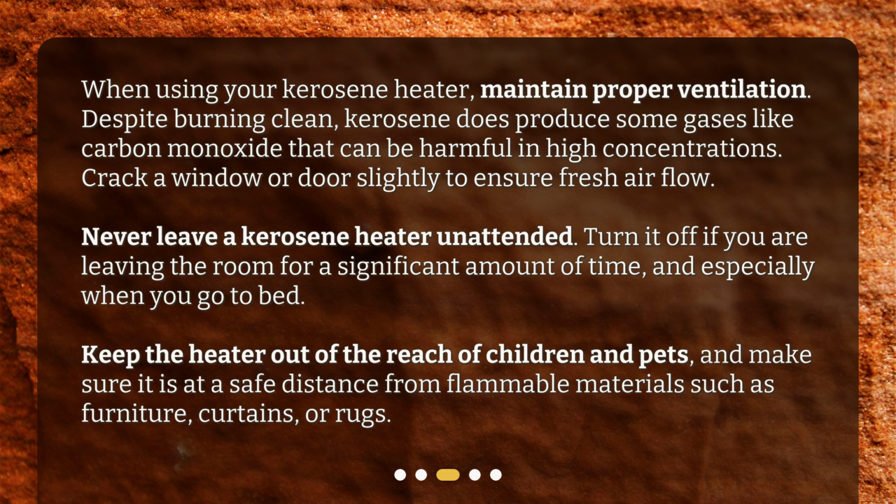Never leave a kerosene heater unattended. Turn it off if you are leaving the room for a significant amount of time, and especially when you go to bed. Keep the heater out of the reach of children and pets, and make sure it is at a safe distance from flammable materials such as furniture, curtains, or rugs.